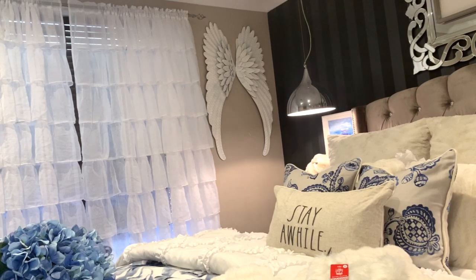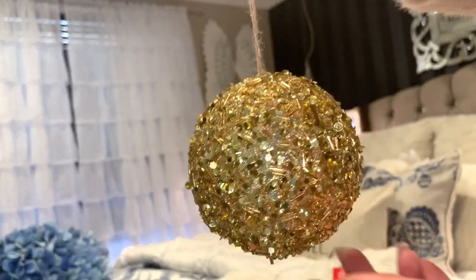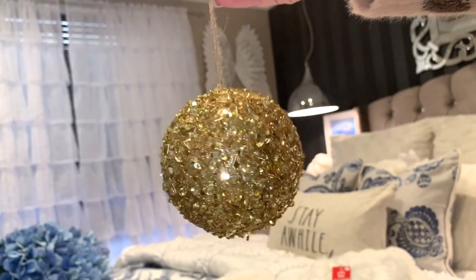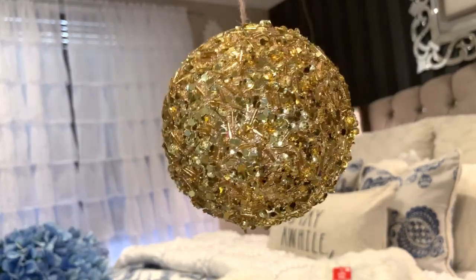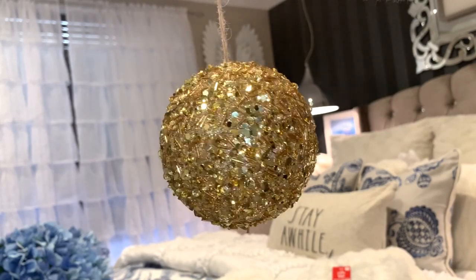Are you ready for some sparkle? Because Big W Australia certainly brought out their glitter this year. I absolutely fell in love with these beautiful glam baubles. Now, guys, these are available in gold, silver, and pink. And I picked up the gold and the silver, and I got two of each.